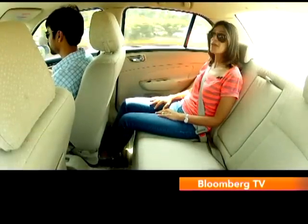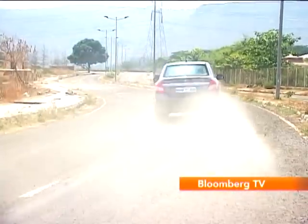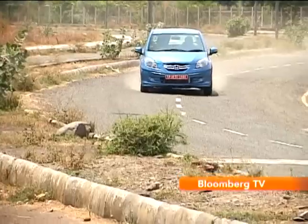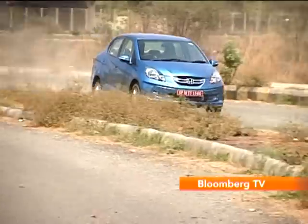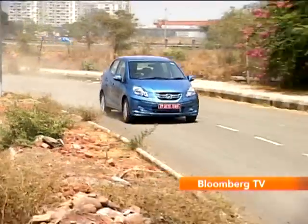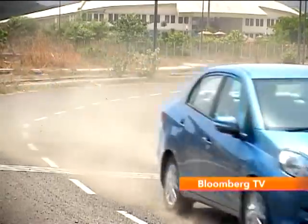The softer suspension and the 15-inch tires of the Swift Dzire give it a marginally better ride than the Amaze, and it deals with the bumps and potholes with a soft suppleness. The Amaze, on the other hand, has a slightly firmer ride, but the difference is marginal, and at higher speed, it does feel more stable and has less movement than the Dzire.